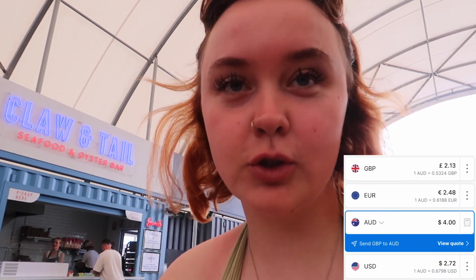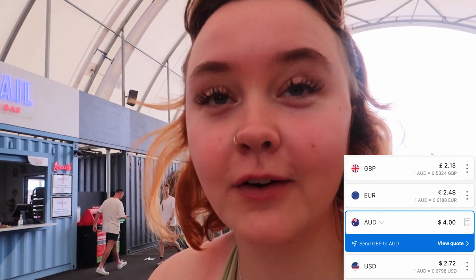We had to pay $4 entry to come in. We've had a look around. There are so many different stalls here. There's also an arcade back there and different shops and things as well. It's not just food, which I think is quite cool. They do cocktails, coffee, and like every cuisine.